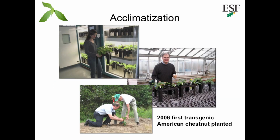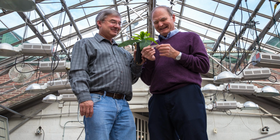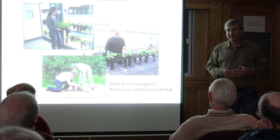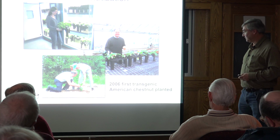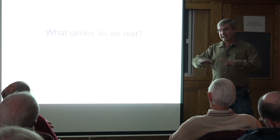So we do a process called acclimatization. We have a growth chamber where we slowly reduce the humidity while increasing the light, and eventually get acclimatized plants, which can go in the greenhouse. Our first transgenic trees were actually planted in the field in 2006. So we've had transgenic trees in the field since 2006. Okay, so that's getting the genes in.